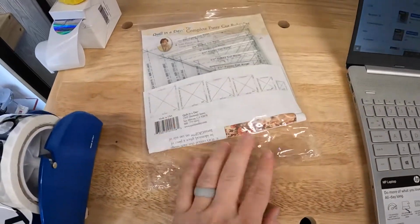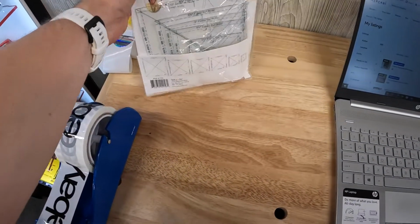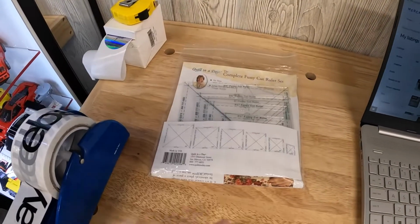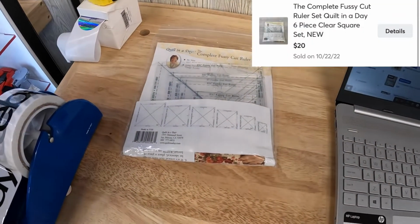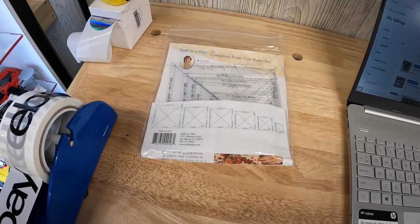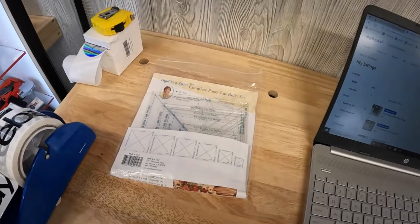There it is. It is a complete fussy cut ruler set for making quilts, to help you, well, I guess, make your squares for your quilts and everything. This is brand new. It came out of the Crafty Person storage unit, and this sale puts me in the black. So I spent $300 on that unit, and so far, after this one goes through on Mercari, I will have made a profit of $5. That's after fees and everything too.